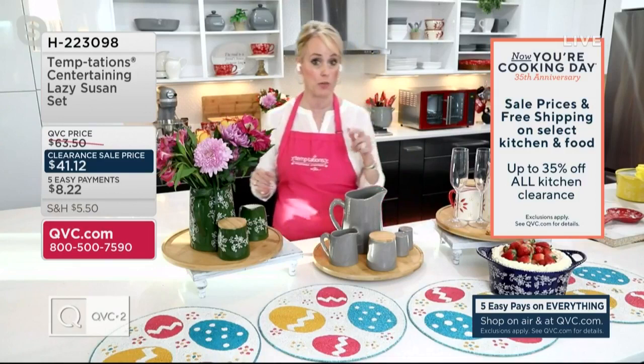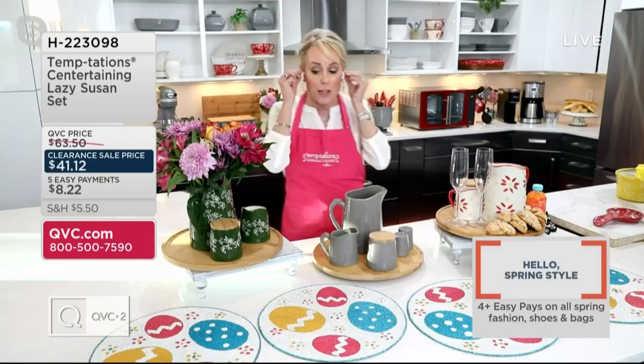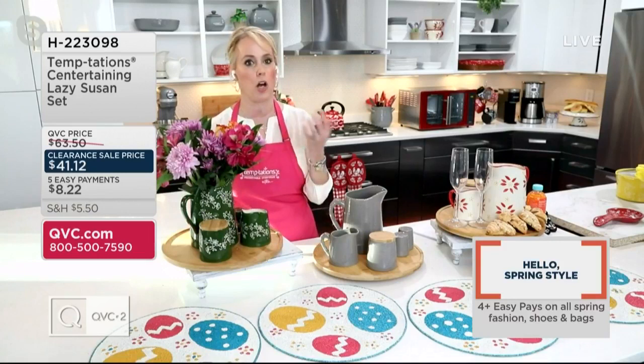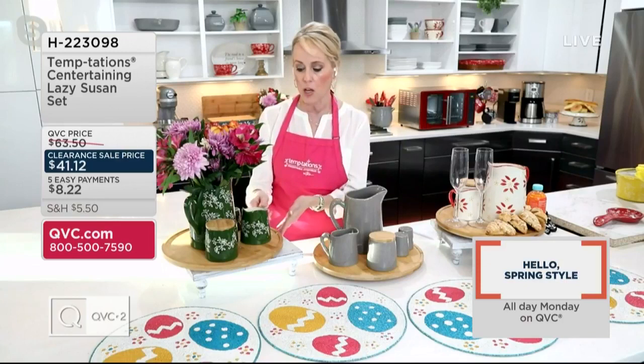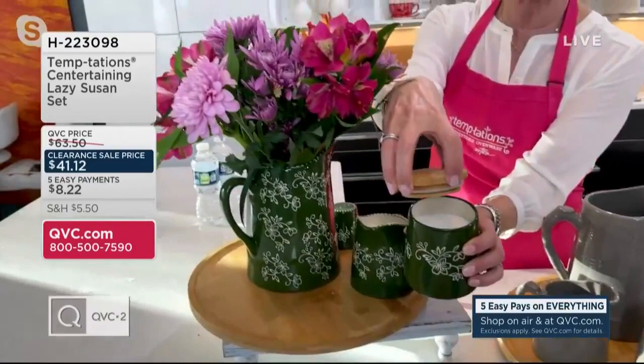I love the fact that this makes the most beautiful vase over here. So that 2-quart pitcher can also double as a vase. Remember, this is still hand-painted stoneware, so whether you put flowers in it, a hot drink, or a cold drink, it has all those qualities of stoneware of keeping hot hot and cold cold. You can put your creamer in here. You can put your sugar in here, your salt, and your pepper. I love the sugar because it has that bamboo lid that matches the Lazy Susan and that airtight silicone seal right there.